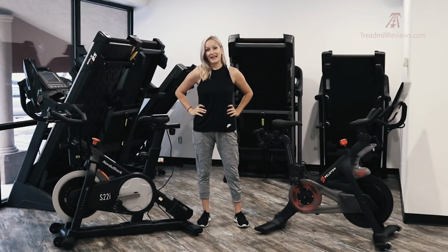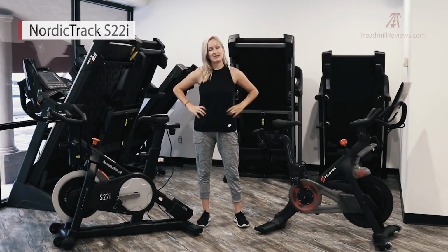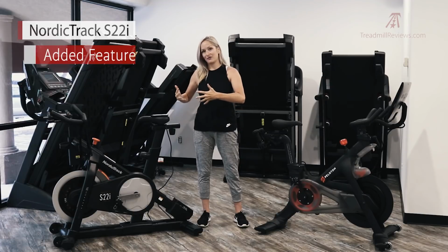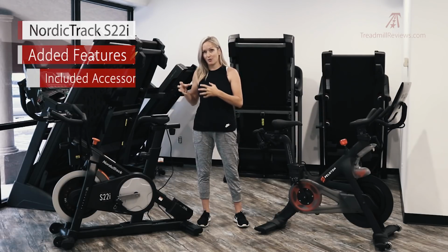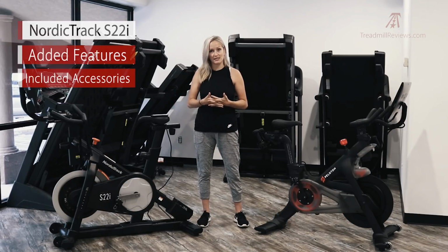So the bottom line, at treadmillreviews.com, we're in favor of the NordicTrack S22i. Basically, you're just getting more for less cost. The bikes really are so similar when it comes to their build quality and what's available on them, but the S22i just has those added features with the incline and the digital resistance and the auto adjustments with your subscription service, plus all the accessories that come with the actual bike. It just is a more practical purchase.